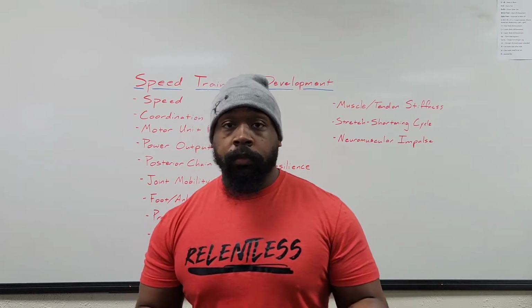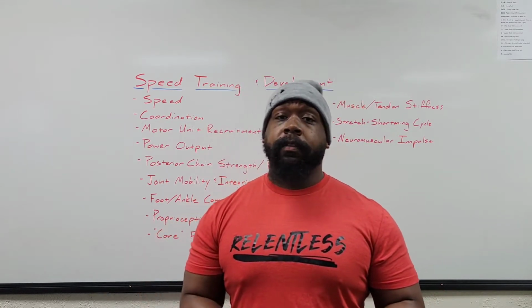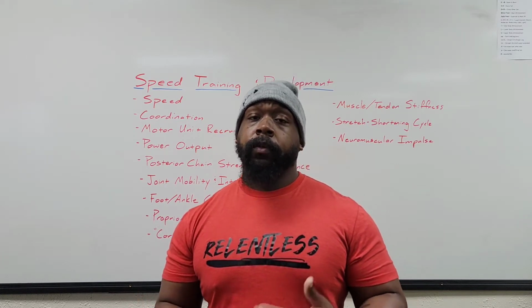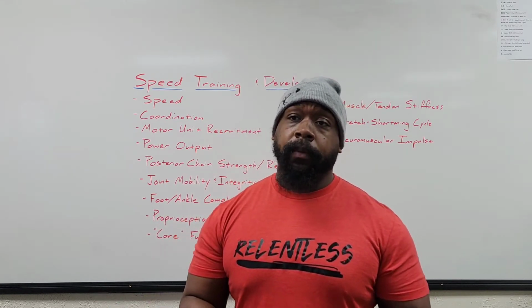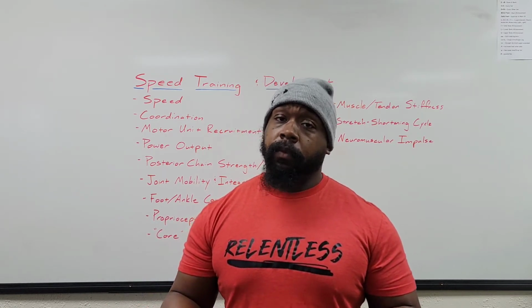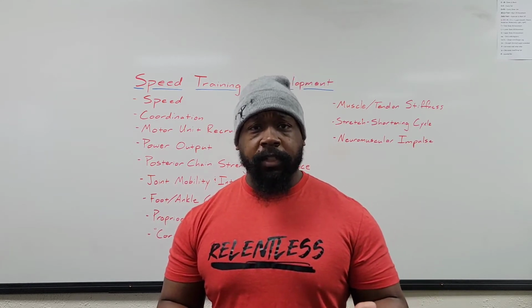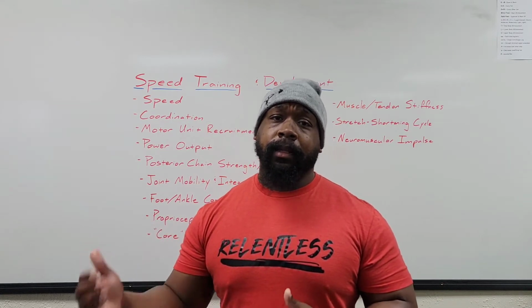The general guidelines for work to rest ratios is for every 10 yards or 10 meters of sprint work you do, you rest for at least 1 minute. Okay, obviously that's dependent upon how much time you have available, how many sets, reps, whatever you have to do for the rest of the day or the training session. But generally speaking, again, for every 10 yards or 10 meters, you want to take at least a minute rest.